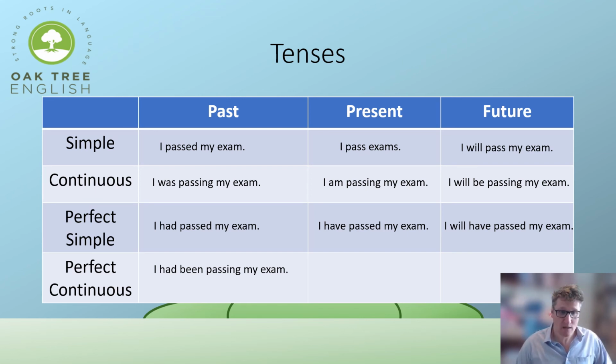Pies. Move on. Present perfect continuous, similar. I have been passing my exam. It doesn't work very well for this one, but I have been practicing. I've been learning English for 3 years. I have been living in England for 5 months, and I already speak better English than you.